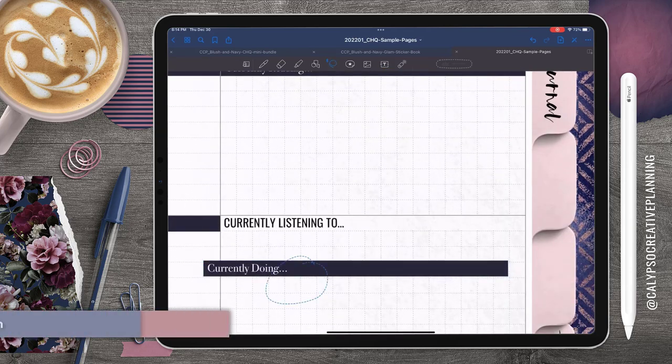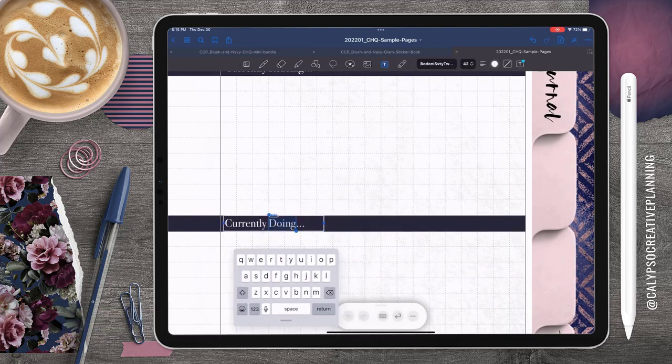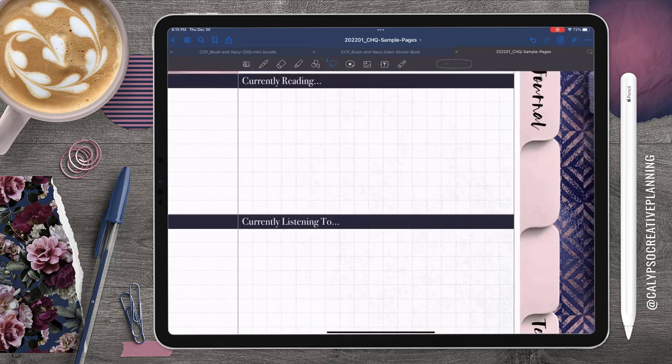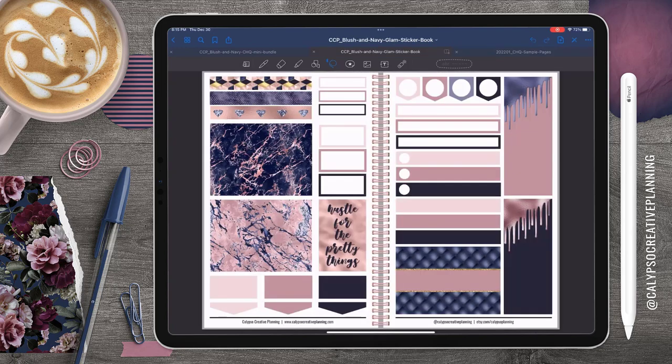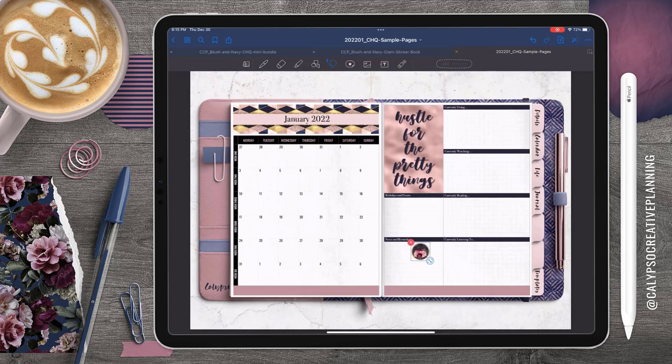If you add your own headers like that, that's a fun, simple way to change up the page template and make it your own. Because what is the point of having a digital planner and using stickers if you can't make it your own? So that is what we're doing. And because this is a sample page, you can copy all of this stuff and paste it into whatever planner you're using. If you're not using this one, but why are you not? It's a lovely planner. But you can just paste it in there and just change it however you want.